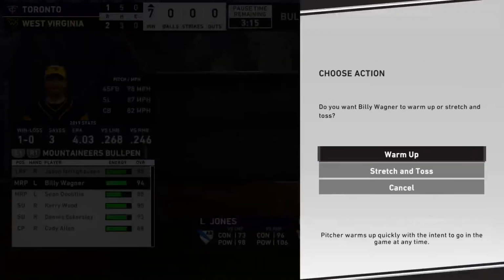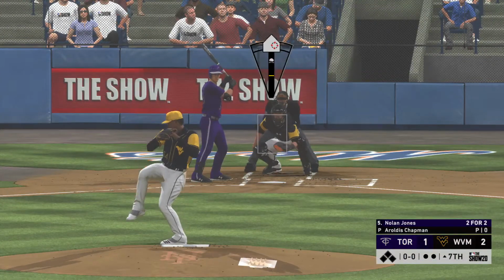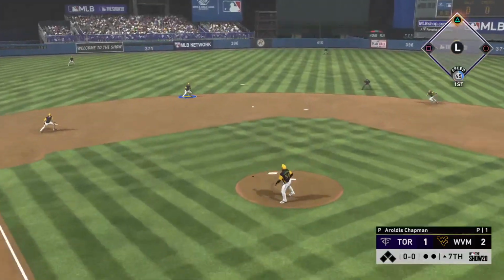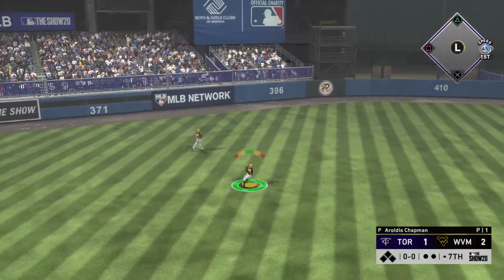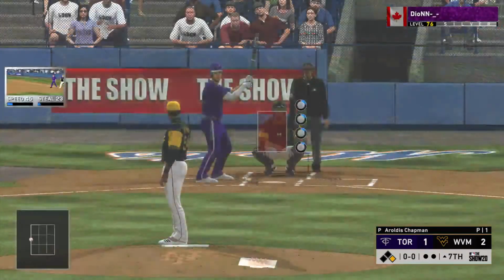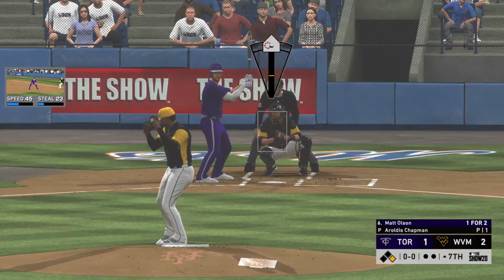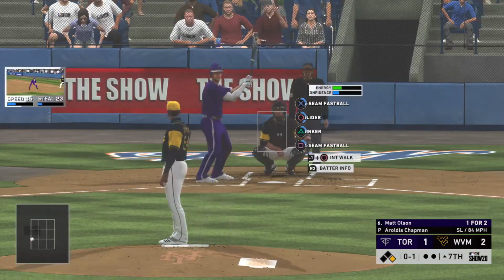Nolan Jones. So a new pitcher set to take over now, and here he is, the fireballing left-hander Aroldis Chapman. Swing and a liner. And that's going to be a base hit. So the possible tying run is aboard here to start the 7th. Stepping in now, Matt Olson, as he'll take strike 1 on the inside corner.